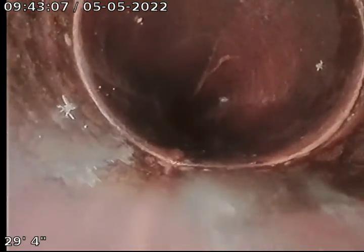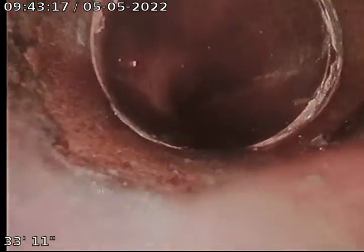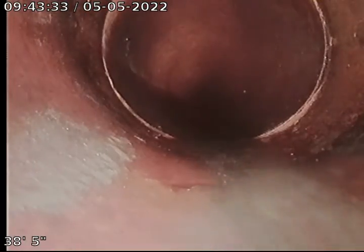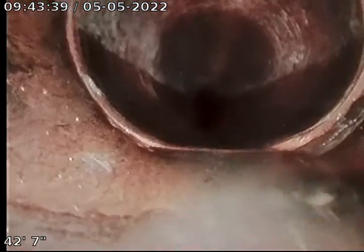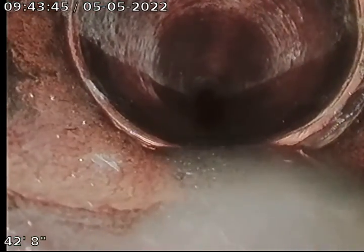Next joint appears to be in fair and maintainable condition. Running out toward the street. That joint appears to be in fair and maintainable condition as well. Next joint appears to be in fair and maintainable condition. Next joint appears to be in fair and maintainable condition as well. We'll go slower on the way back. It's a little harder to try and push out real slow.